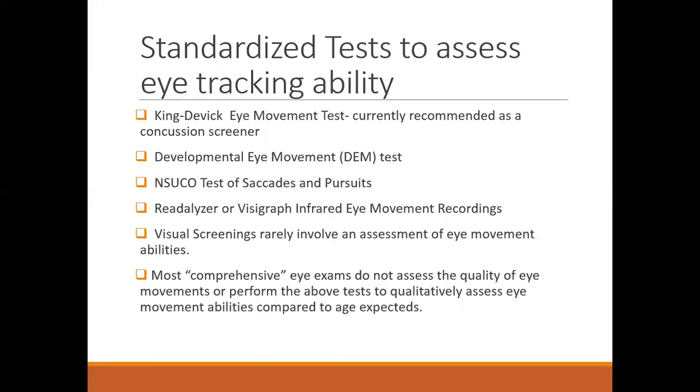In our office, we use the Developmental Eye Movement test, which is a little bit more appropriate for screening out vision and learning problems. And I'll show you an example of what that looks like. We also use the Nizuku test of saccades and pursuits, which is basically an age norm test. The Readalizer is the eye movement recording I was talking about earlier. I'll show you an example of what that can look like.